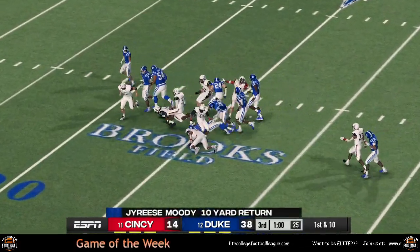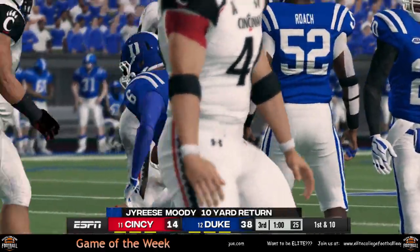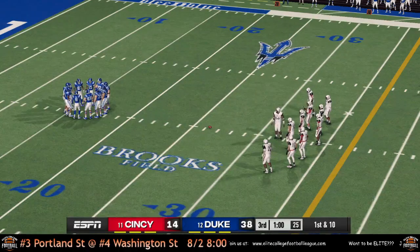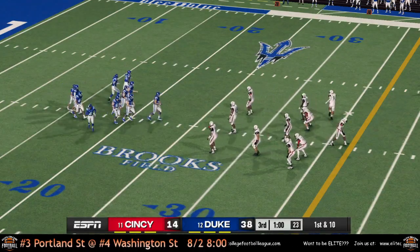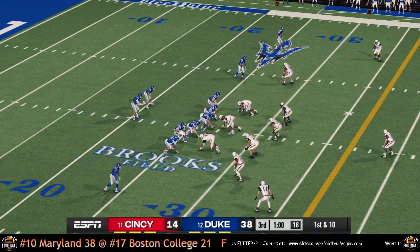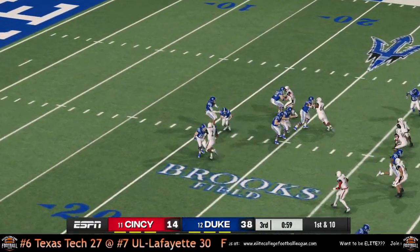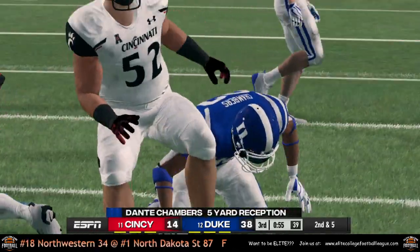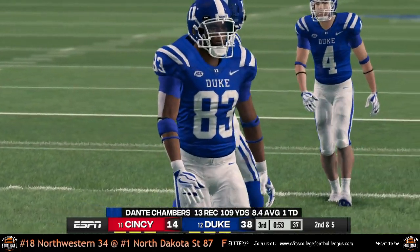Duke is going to return it out to about the 25-yard line. 26-yard line. They're going to come out 2 to the top, 1 to the bottom, back in the backfield, in shotgun formation. He's going to fake the handoff, throw it over the middle on a quick slant. Chambers 5-yard reception brings up 2nd and 5.